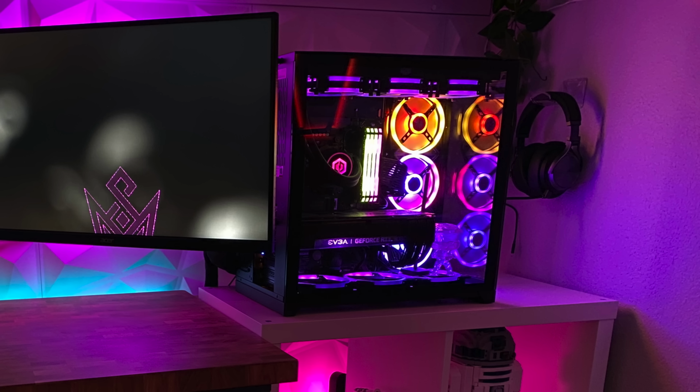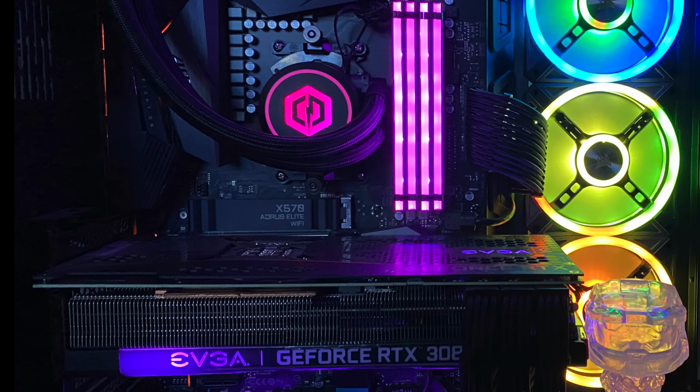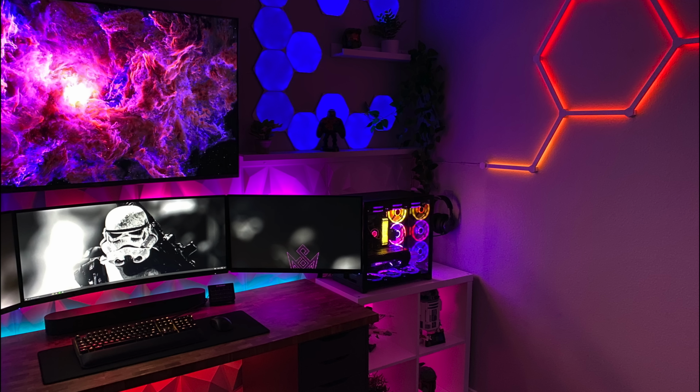Speaking of which, we have a Lian Li 011 Dynamic case again with a Ryzen 7 3700X CPU. Got a Cooler Master 360 RGB AIO, 32 gigs of Corsair Vengeance RGB Pro RAM inside, with a Gigabyte X570 Aorus Elite motherboard and an EVGA RTX 3080 for the graphics card. Definitely a colorful build to highlight a colorful setup.